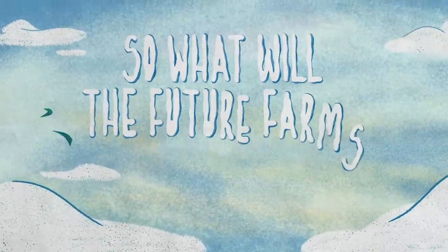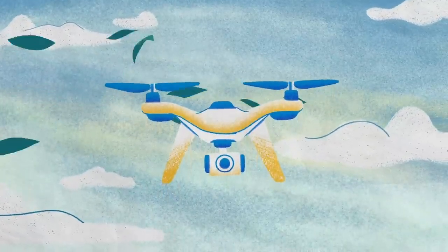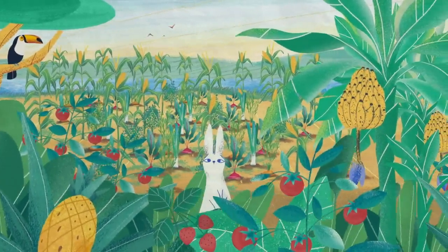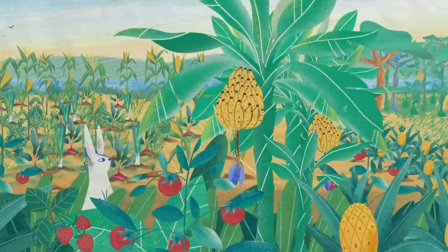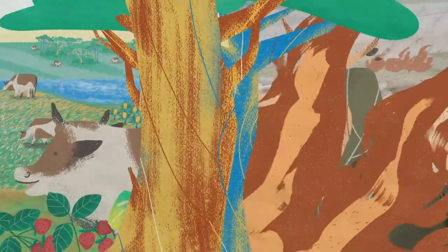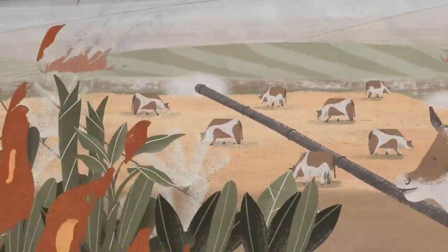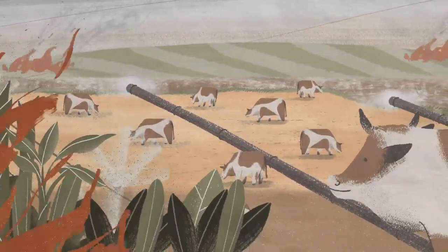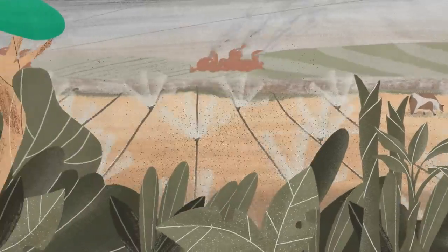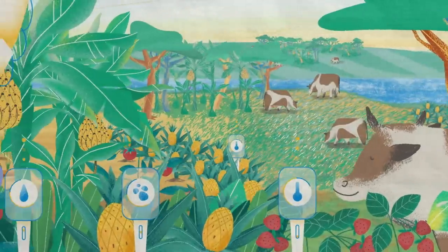So what will the future farms look like? This drone is part of a fleet that monitors the crops below. The farm may look haphazard, but it's a delicately engineered use of the land that intertwines crops and livestock with wild habitats. Conventional farming methods cleared large swathes of land and planted them with a single crop, eradicating wildlife and emitting huge amounts of greenhouse gases in the process. This approach aims to correct that damage.